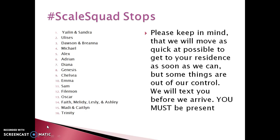Scale squad stops. There is a ton of them this year. We only had 5 last year, and now we have 16. This is the order in which we will travel to your houses, starting with Yaelene and Sandra and ending with Trinity. Please, please keep in mind, we will move as quick as possible to get to your residence as soon as we can, but lots of things are out of our control.